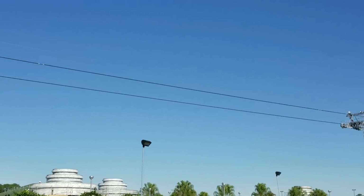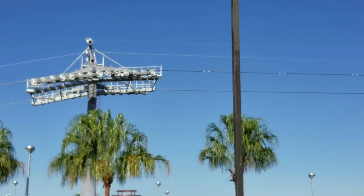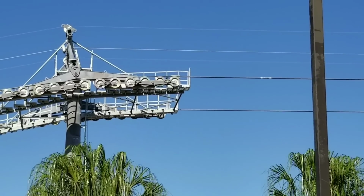Now they're actually making very, very small movements to the haul rope. I just saw it moving through the sheaves here, so they must be doing some testing. Let me focus in a little bit there.